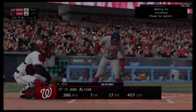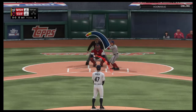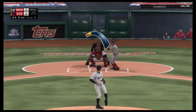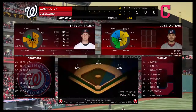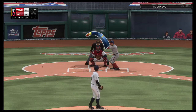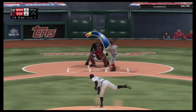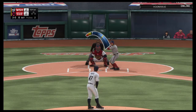Jose Altuve heads for the batter's box, and we are just about ready for some evening baseball. Second baseman, Jose Altuve. And we are underway now from Cleveland. It's the first pitch of the night. And back-to-back pitches out of the zone to begin the evening. It's 2-0 now.